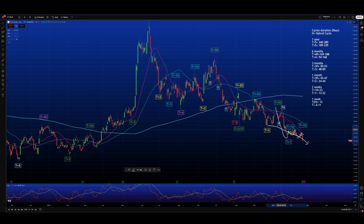But here we have already enough time to close the T+2. So if after the earning release we start going higher, then from the time of the earning release, a new cycle will take place. And this cycle can be not just a T+2, not a T+3, but eventually a T+5. And if the earnings release confirms a new T+5, then we will have several weeks in which the price can have, let's say, a V-shape reversal.